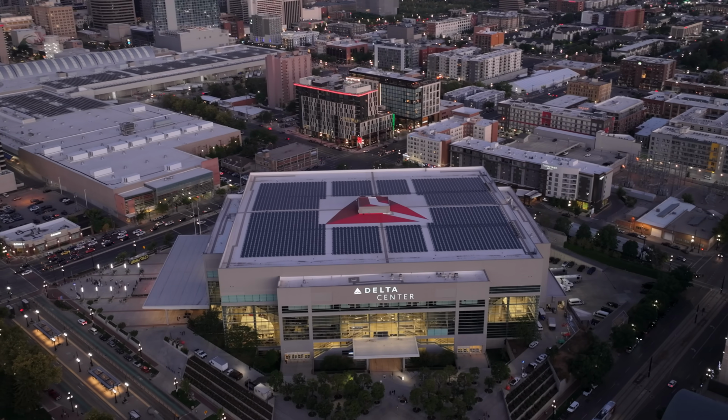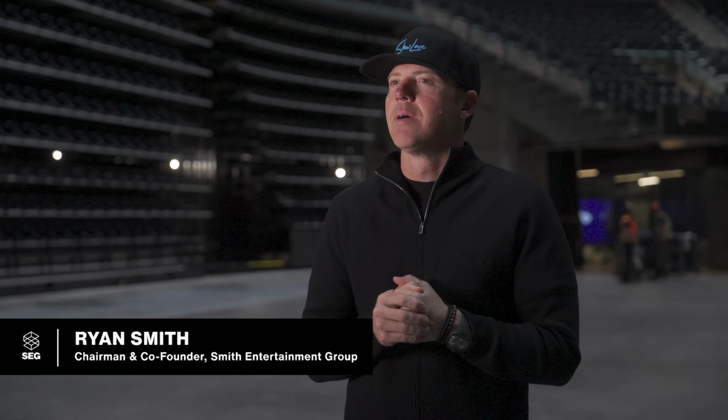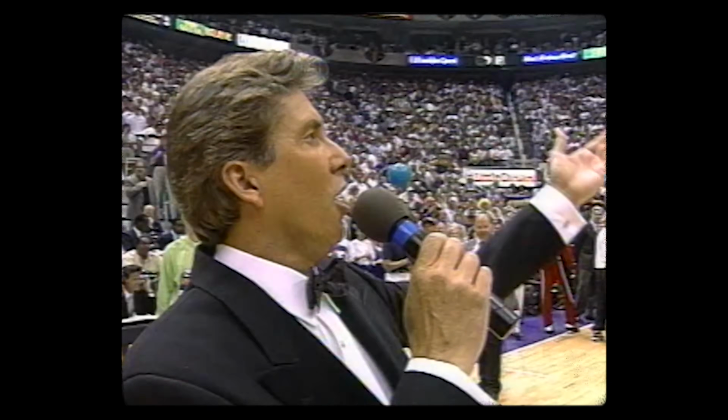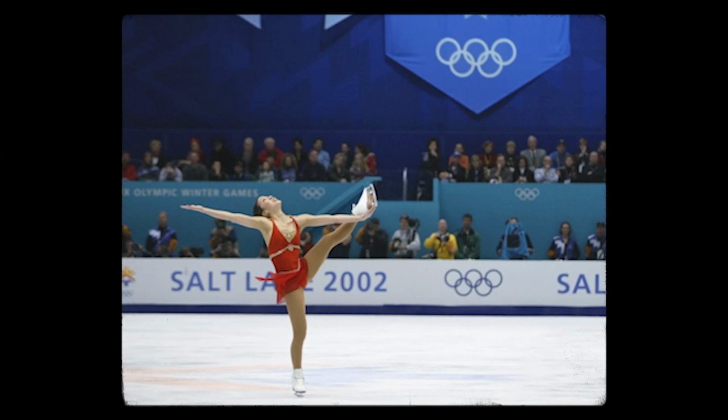Let's go. We're sitting here in Delta Center, right in the heart of downtown Salt Lake. This building was built in 1991. A couple million people a year come through here. If you think about the events that have been held here, from multiple All-Star games, NBA Finals, the Olympics, some of the greatest sporting events of all time have been in this building.